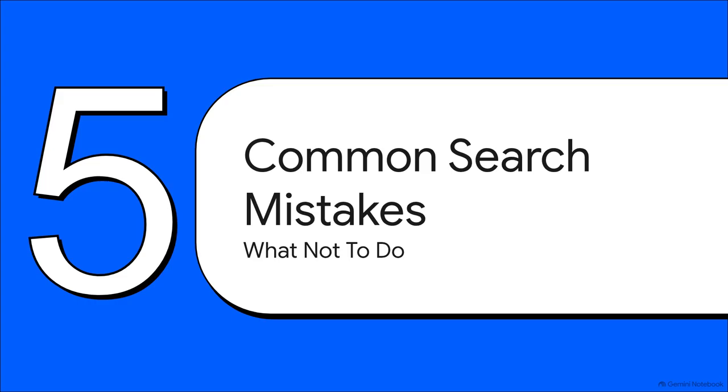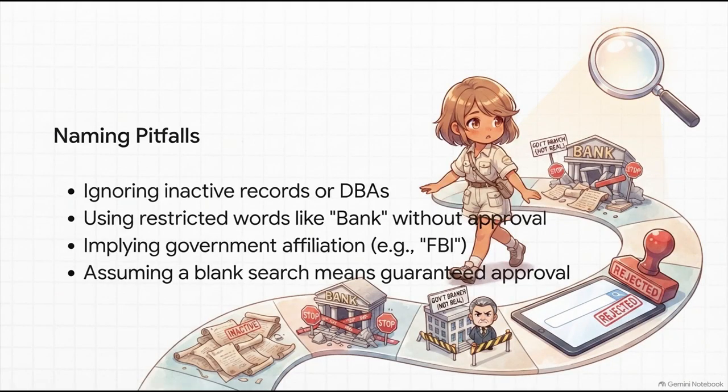Section 5. Avoiding common search mistakes. What not to do. Let's run through a quick checklist so you can easily dodge these classic rookie mistakes. First, never use words that imply you're affiliated with the government, things like Treasury, State Department, or FBI. Also, be super careful with restricted words like bank, trust, or university. Using those usually requires special state approval and extra licensing.